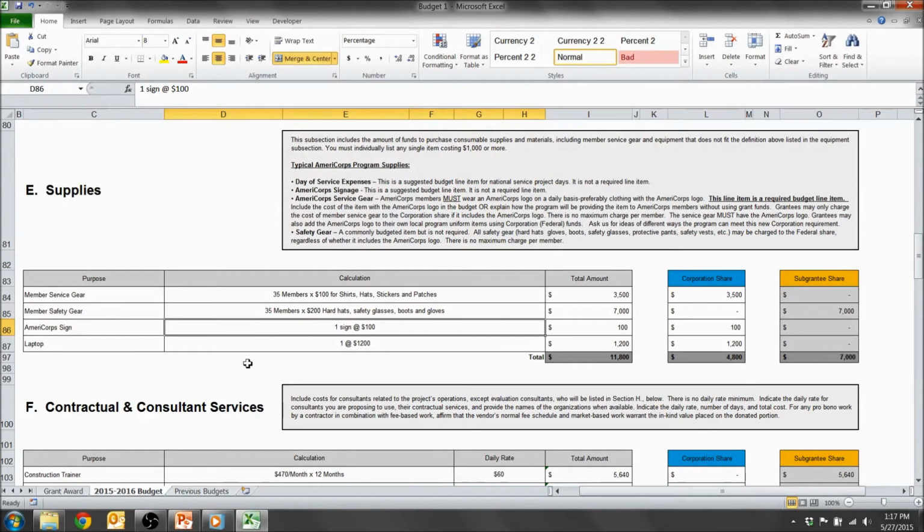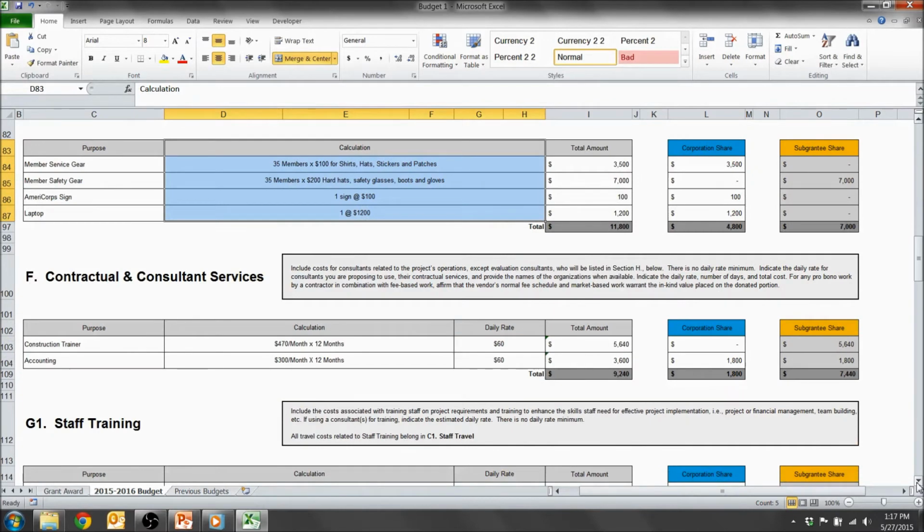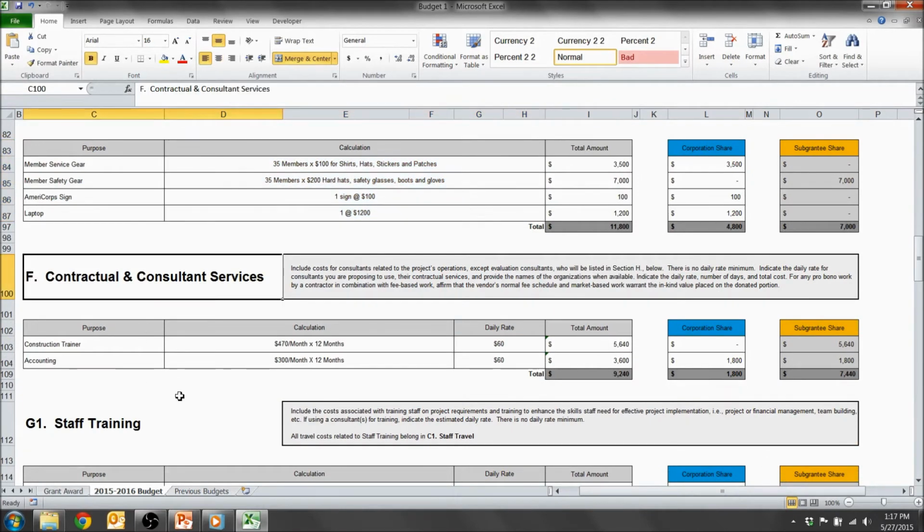And once again, as with everything in your budget, you want to make sure that you're showing your calculations, even for your supplies. So tell us the number of units you're purchasing, as well as the cost. If you leave anything blank, it's just going to give us an opportunity to send you an email and ask for another revision. After supplies, you'll see contractual and consultant services.